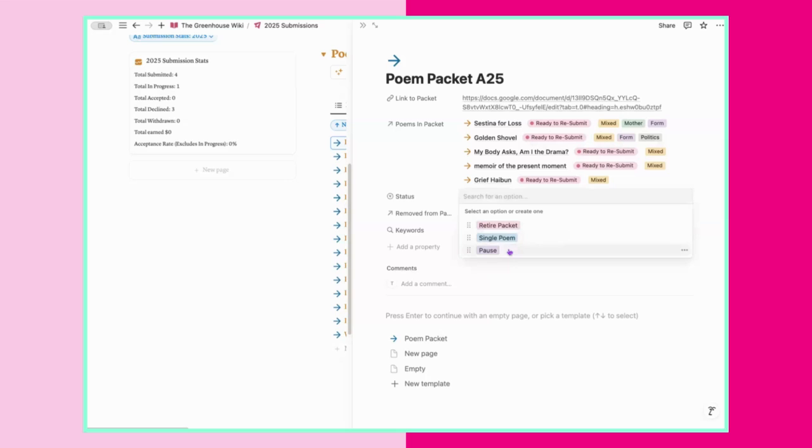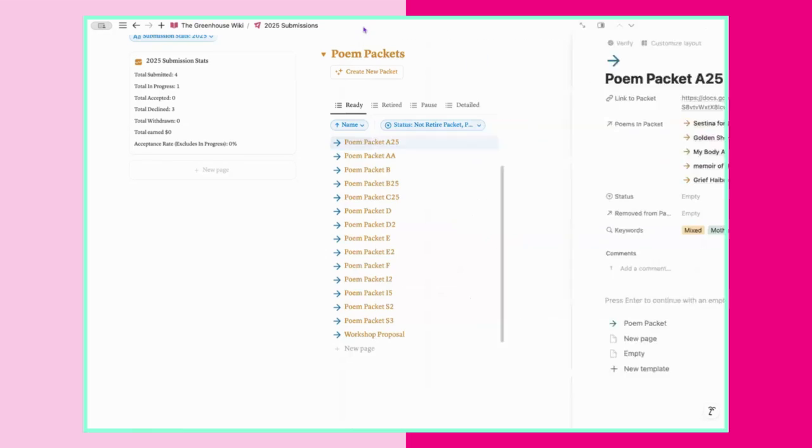And then status, I have pause for if I've submitted a packet out a bunch and I want to just not send that packet for a while, to give it time, let it simmer, right? So I'll put this tag on here. If it's a single poem, every once in a while I will just send a single poem for something. Maybe they only asked for a single poem, or it's just a random opportunity. I will want to mark that it's not a full poem packet, it's just that one poem. And then retire packet, this is if every poem in this packet has been accepted, that's when I retire the packet. So it just makes it really easy to keep an eye on these things.